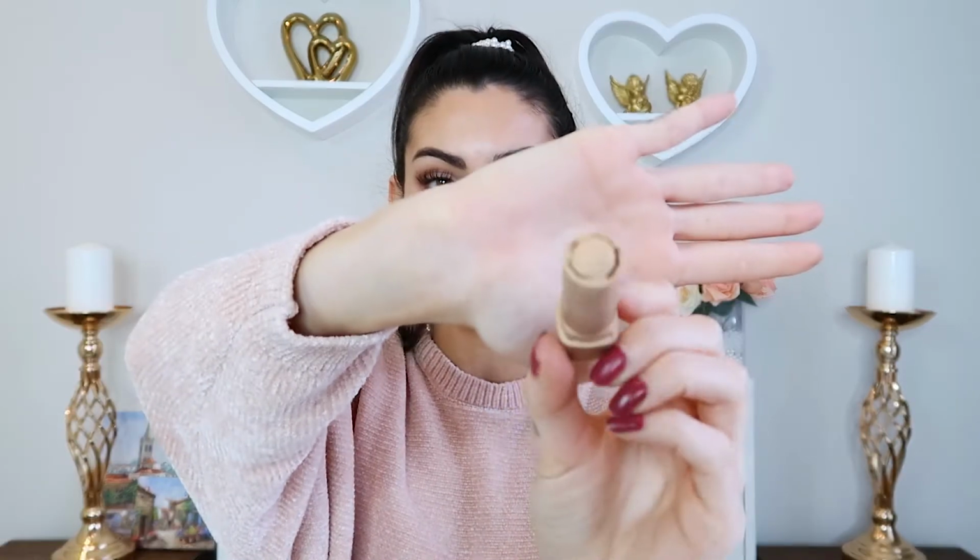The next product I believe is also Maybelline. I'll link everything down below. This one, the label has long worn off. This is the Cover Stick Concealer and I have the shade Deep Beige. Now please try not to judge me for how disgusting this looks. This is really old. It lasts a really long time.